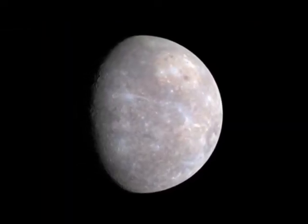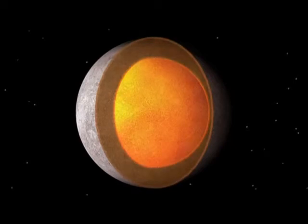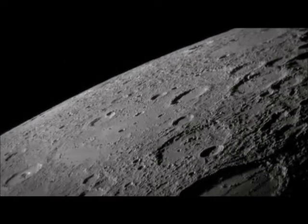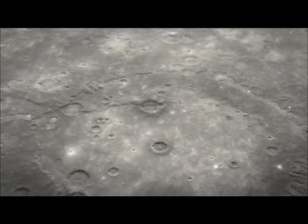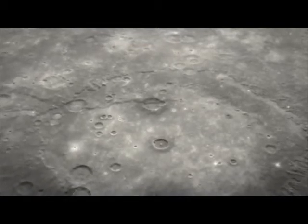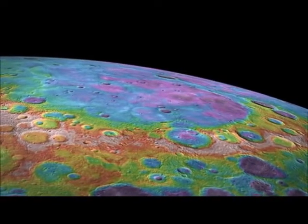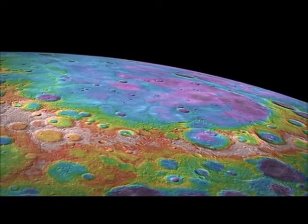It has a large iron core, which accounts for about 2/3 of the planet's mass. And at a glance, it looks a lot like the Moon, with craters and lava seas, but it's got a weak magnetic field and an extremely thin atmosphere. And these false colour images reveal a complex surface chemistry.